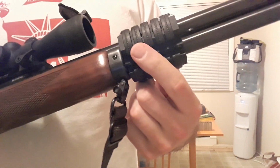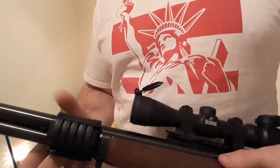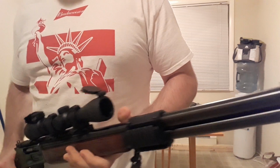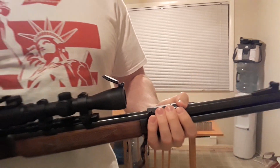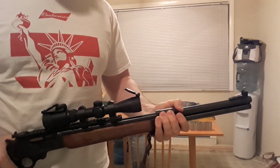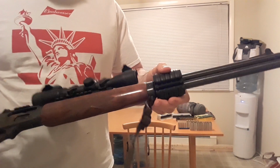This thing here I added. This is just a little rail, and I just put some rail covers on it to protect it. But this rail is if I want to add a flashlight. So if I'm in bear country and I'm camping or whatever, I want to have a flashlight because a lot of bears are active at night or in low light situations. So you want to have a flashlight added onto your rifle when you're in bear country, so this way you can illuminate the area.